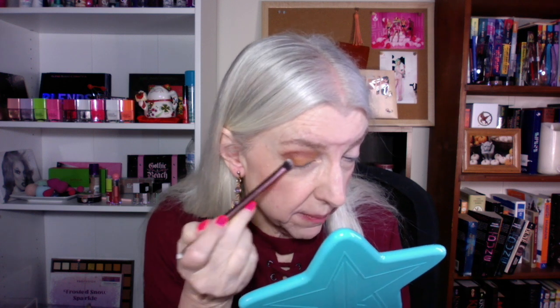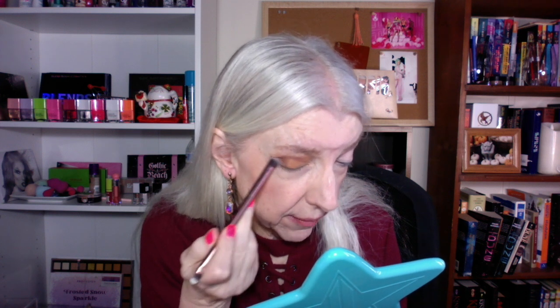So I'm going right deep into the crease. And I'm also going to put some in the outer part of my lid, and pull that into the outer part here.